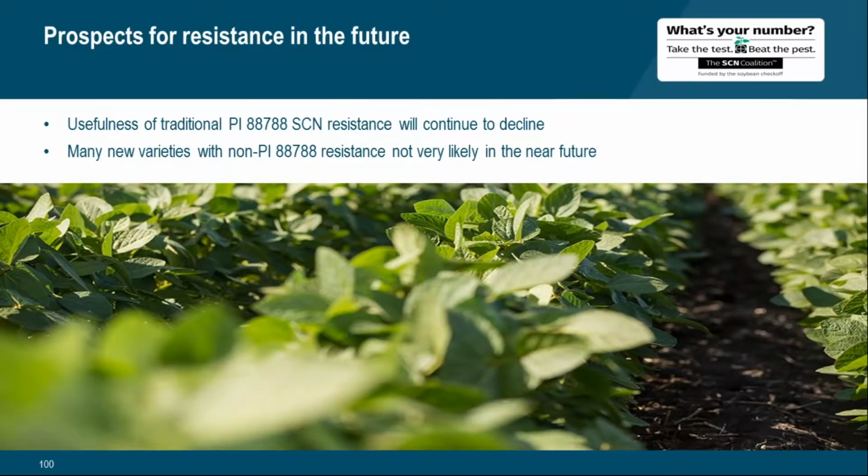So what are the prospects for resistance in the future? Unfortunately, it takes a long time, and as I mentioned, having other non-PI 88788 sources of resistance in the near future is going to be difficult right now. So the usefulness of these 88788 resistant varieties will probably continue to decline. We'll start seeing more cysts on them unless we do something about it.